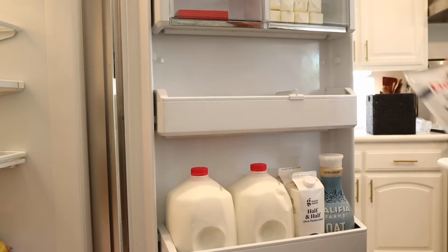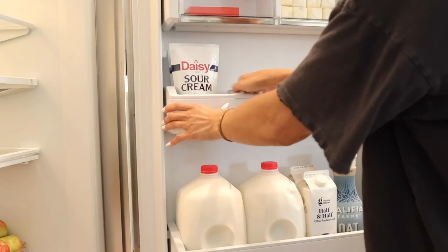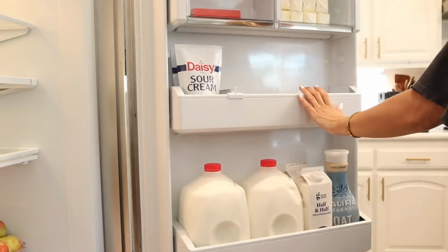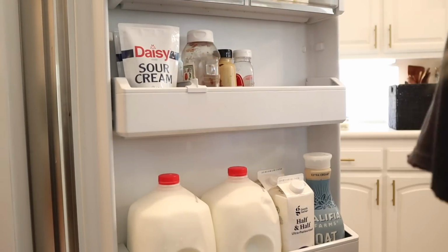And at the very top, I'll do hot sauces. We'll also add things like anchovy paste that the kids probably aren't going to want, and just keep all of them separated. That will also show me things that I need to get.